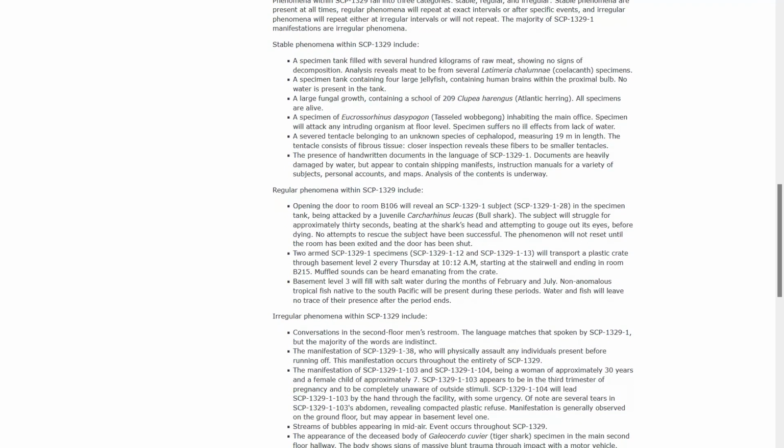The majority of SCP-1329 manifestations are irregular phenomena. Stable phenomena include a specimen tank filled with several hundred kilograms of raw meat, showing no signs of decomposition. Analysis reveals the meat to be from several coelacanth specimens. A specimen tank containing four large jellyfish containing human brains within the proximal bulb. No water is present in the tank.